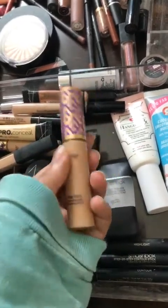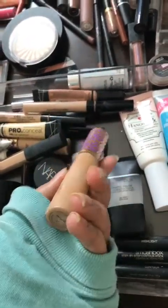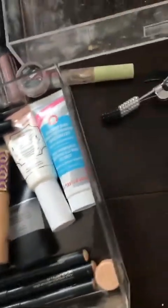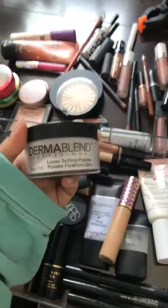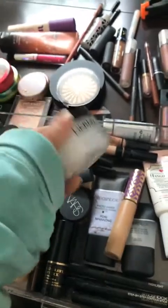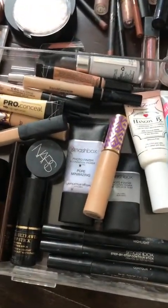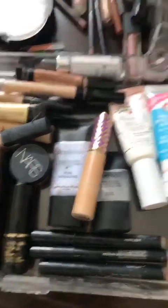I'll pretty much just do these two and my face looks so airbrushed and flawless. And then the magic is also setting it with this Dermablend loose setting powder. So good. Oh my god. I get an airbrushed look and I absolutely love it.